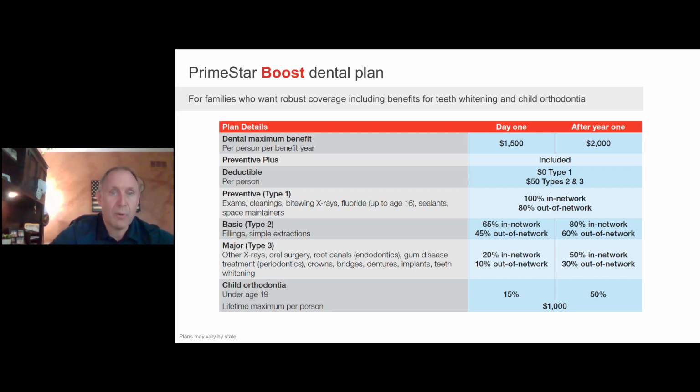So remember, I can enroll a client today for coverage that starts tomorrow, and they can go right into a network provider and get as much as 20% covered towards any of those major services. And then ortho, you see here, it's for anyone under age 19. There is a lifetime max per person of $1,000 benefit. No waiting period for it. Starts at 15% first year, 50% in year two of the policy. So really nice benefits there.